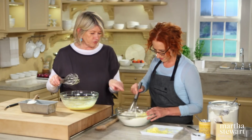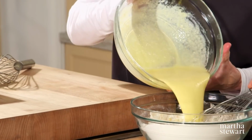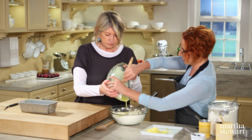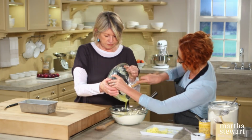And I should pour this over that? Yep. Just mix it in. Here's a scraper for you. Okay, good. That's it. That's all there is to it. It's like any quick bread. This one's savory, which is kind of nice.